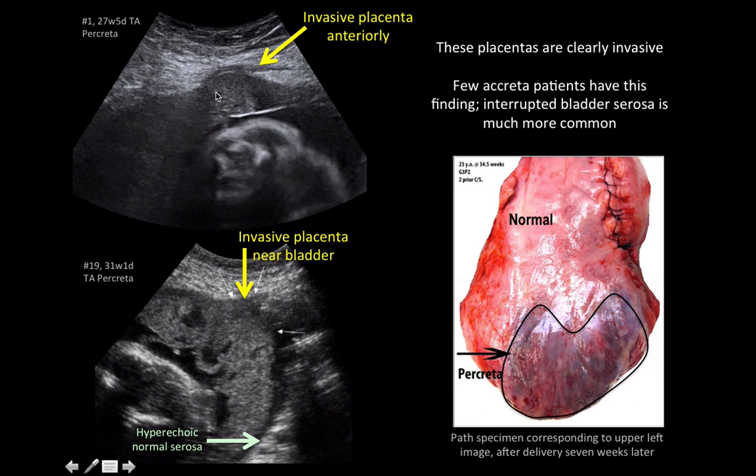This patient has a focal area of accreta and invasion here along the anterior abdominal wall at 27 weeks. Few accreta patients will have this finding because the interrupted bladder serosa is much more common where you see the bladder interface. But you can see this is invading up here. It's near the bladder, but we don't see the bladder here. Normal myometrium right here. This was a patient with percreta. And this is the pathology correlate of this patient with that percreta.